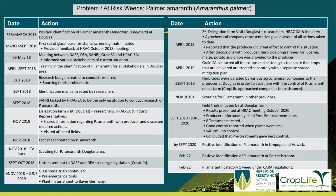Despite this, HRAC South Africa, CropLife South Africa, as well as Grain SA initiated various campaigns, from creating identification manuals, as well as training on these manuals, farm visits to the affected areas, as well as field trials in an attempt to best limit the spread of the weed to other production areas.